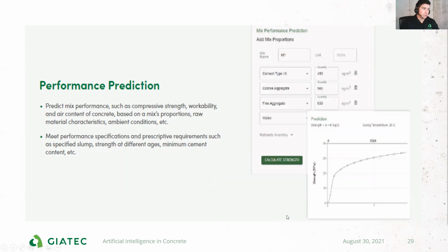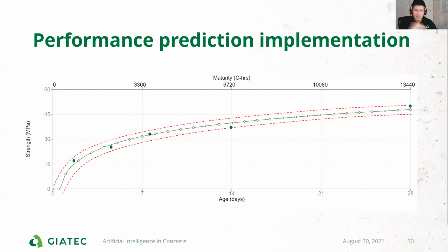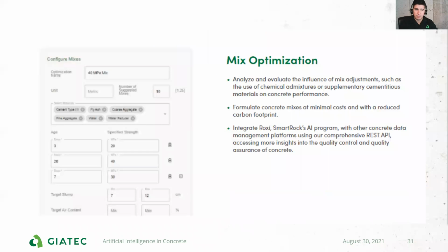This is also true here. So predict mix performance, such as compressive strength, workability, air content, based on mix proportions, raw material characteristics, ambient conditions, etc. So meet performance specifications and prospective requirements such as specified slump, strength at different ages, minimum cement content as well. The performance prediction implementation is close to the one that we're looking at for mix enhancement. So we have our range that it could be fitted into, and we can predict the strength.